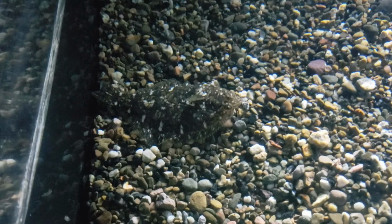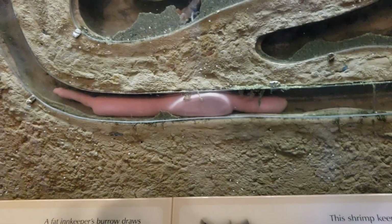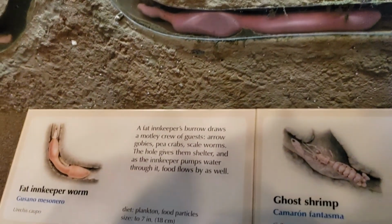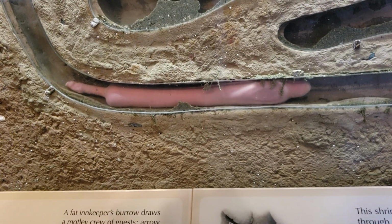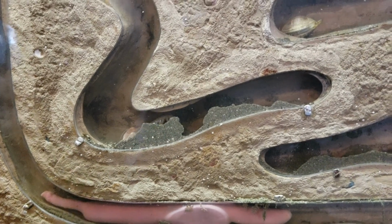Can you see this one here? Here was this crazy one called the innkeeper worm. I just could not stop looking at it. I had never seen anything like this. My friend said it looked like it was moving up, but I couldn't tell which was the front or which was the back.